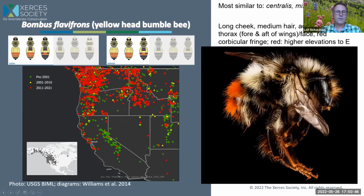We can go forward. And this is Bombus Flavifrons. So this is another one with bright red hair. As you can see, in this case, we have the red hair starting on T3, right? So we've got 2 yellows, then we've got 2 reds. This is a really striking and beautiful bee. It's just distinctively different in its color pattern in different places.